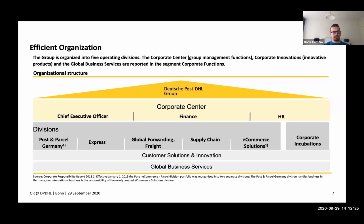And e-commerce, previously part of Post and Parcel, is our international parcel service, mostly around Europe. And we have another function, which is corporate incubations. Maybe you know about Street Scooter that we own. This is also part of corporate incubations. We, as the Center of Excellence, are in the corporate center, and that means that we work with all the divisions shown on the slide.